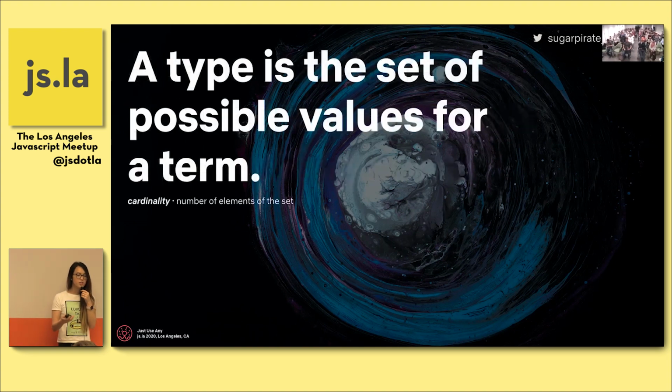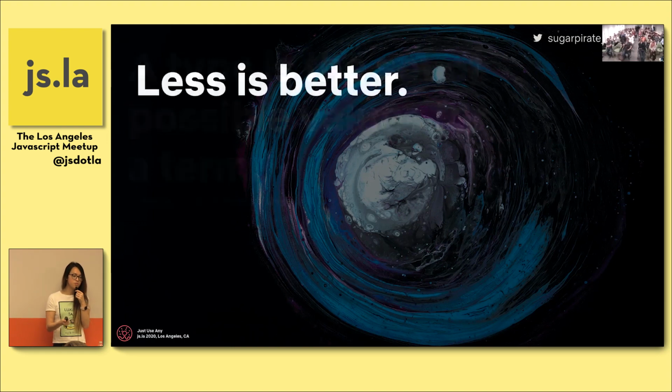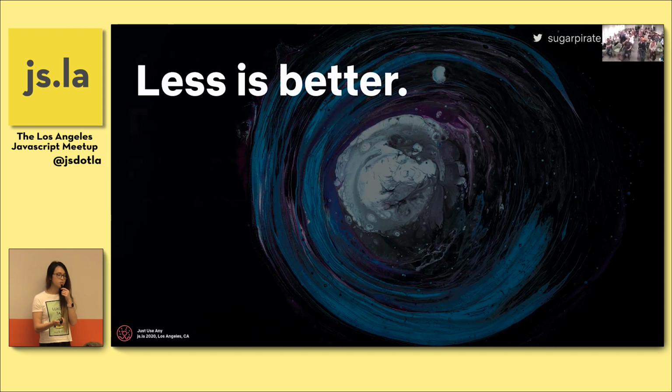When you think about types, I want you to think about their cardinality. Primitive types like strings or numbers are very, very broad and don't make the type system all that helpful. Finally, remember that less is better, and being precise with your types using techniques such as type narrowing will help the type system be much more useful to you and your teammates.